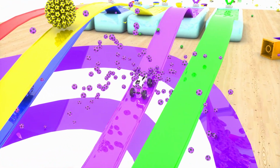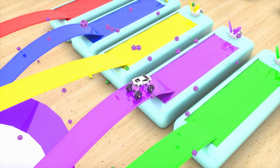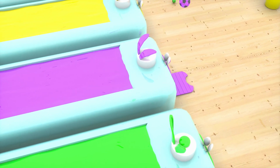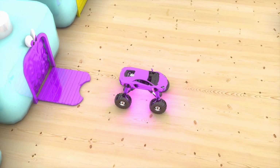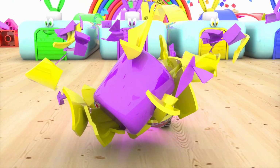Purple soccer balls. Purple paint pool. It's a purple monster truck. Purple Play-Doh.